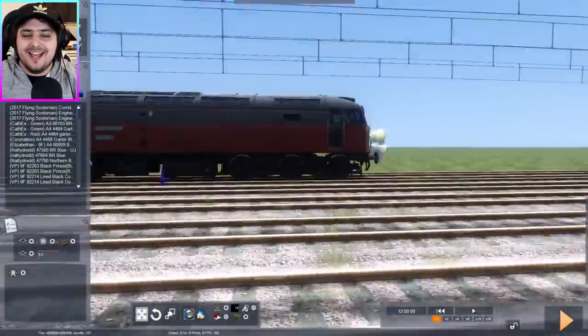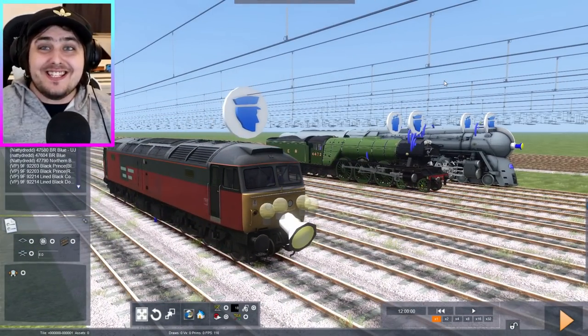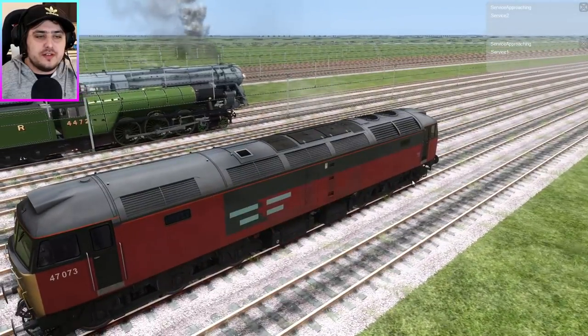Where is it? Oh, there it is. The Superglass 47. Which one's going to win, my friends? I have no idea. But let's get to the racing! Race time! Here we go. And away they go. I got to drive the Superglass 47 as always.